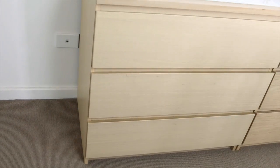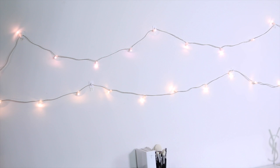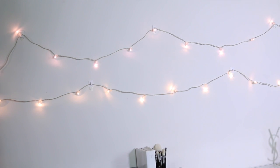And then we have these last three drawers here. So let's go through those. But first, if you guys are wondering about my little lights that I have hanging, they're just from IKEA and I just tacked them up like that.